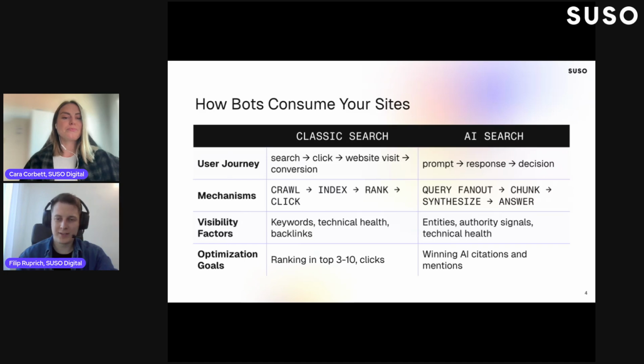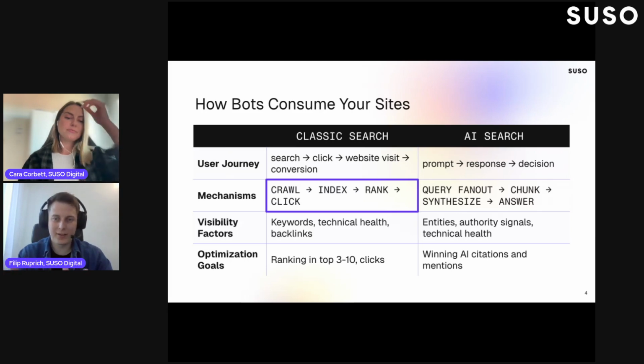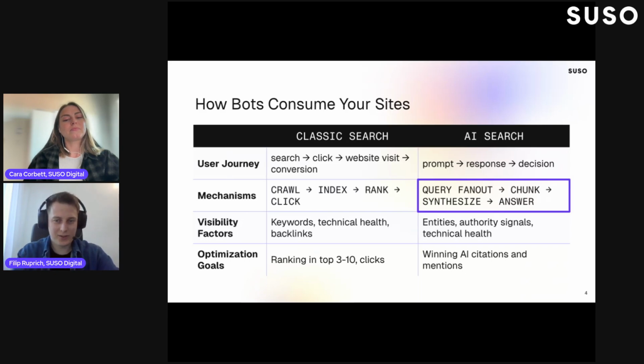Sure. So on the left side, this is the model we all know. Search engine bots crawl your site, index it, and then rank pages based on the keywords, backlinks, and technical factors. So the goal was simple: get the click. On the right side, this is how AI engines work today. They don't rank pages in the same way. It takes a user's prompt and breaks it down into multiple subqueries in the background, and that's called query fanout. Then it retrieves specific pieces of content from the web to address all those subqueries, often through existing indexes like Google or Bing. And then it combines those pieces or chunks and synthesizes them into a single answer.